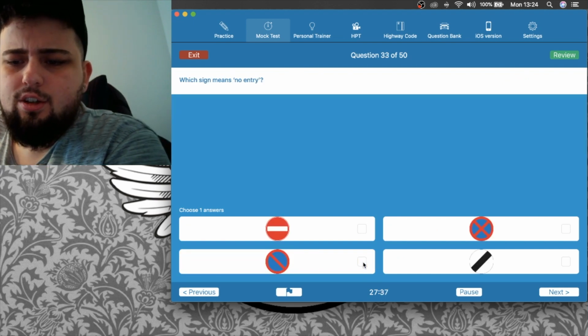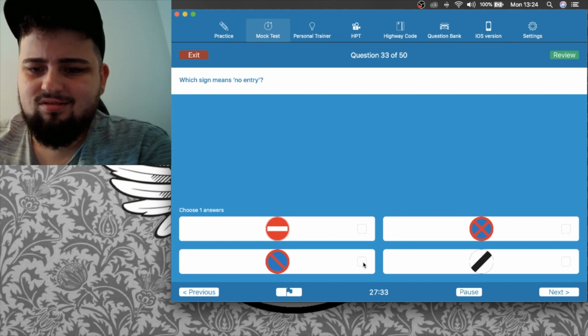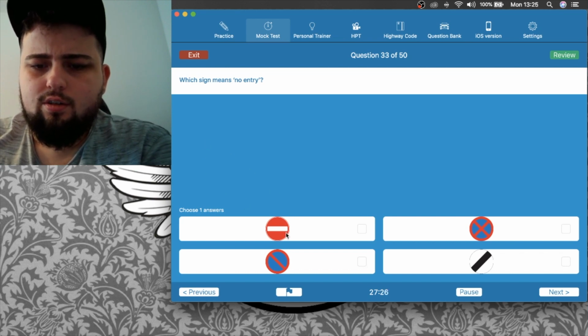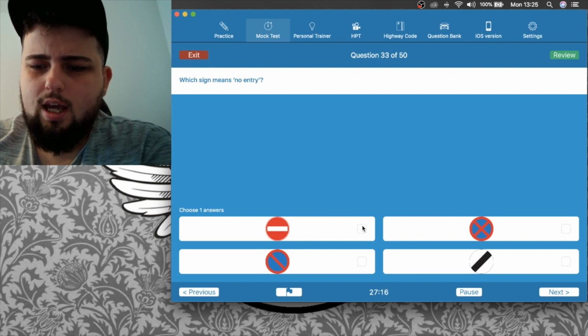Which sign means no entry? It's the stop sign, isn't it? Not the stop sign as such. The circle with the white line in it. No entry. Yeah, I think.